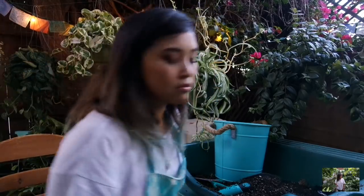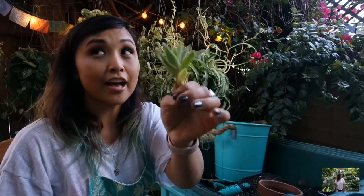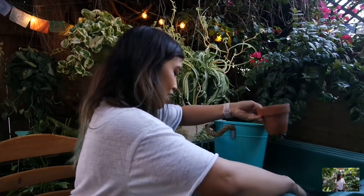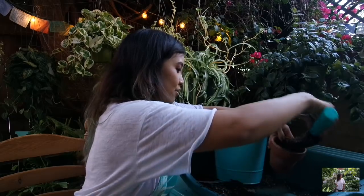Now, last thing I'm gonna do, I have an extra terracotta planter here for you, and I'm gonna give you a little crocodile aloe cutting. Okay. Last one, as my little thank you gift for coming out from San Diego to hang out with me and Evie.